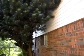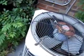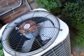This tree here, I'd trim it back away from the house just to make sure there are no termites that get in there. The brick is all in nice shape, well taken care of. I'd pressure wash it if you were going to retail the property. AC system probably needs some maintenance, but it doesn't look too bad at all.